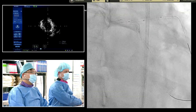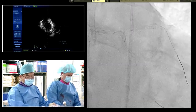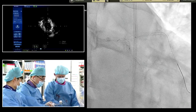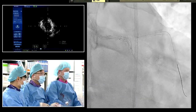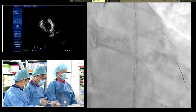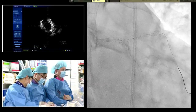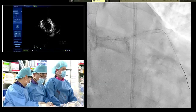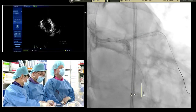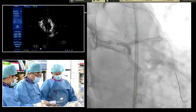And just before we went live, we had two 3.0 NC 15 balloons prepared for kissing inflation. So why don't we do that now? Which one? This is circumflex, this is LAD. Okay. Let's take them simultaneously. Let's go to 10. 4, 8, 10. Okay. And down. 1, 2, 3. And which one's LAD? This is LAD. Okay.